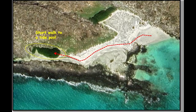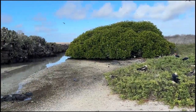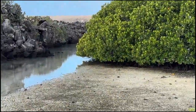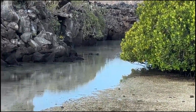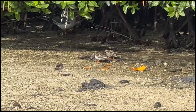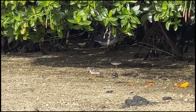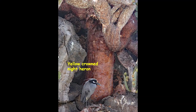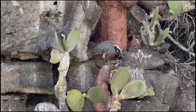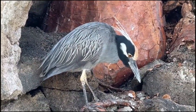After spending quite a bit of time on the beach, we now walk over to a nearby tide pool. The ruddy turnstone is one of the small shorebirds that we see, but it's not endemic to the islands. It's seen in other places. We saw this yellow-crowned night heron near the base of this large cactus, waiting by the tide pool. The night heron is endemic to the Galapagos. It's a common native resident.